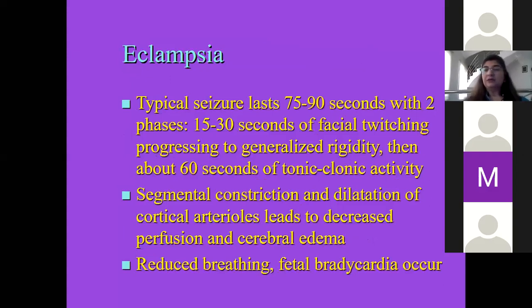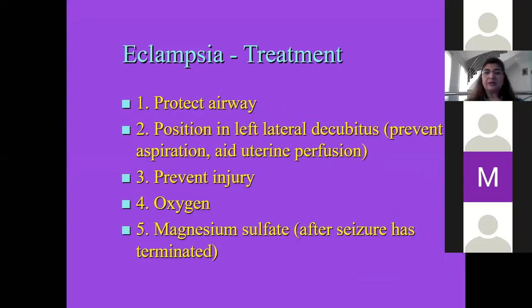A patient with eclampsia, what happens in that? There's a typical seizure. How does it happen? It lasts approximately 90 seconds, 75 to 90 seconds, with two phases, where initially the patient has facial twitching progressing to generalized rigidity, then 60 seconds of tonic-clonic activity. Segmental constrictions and dilatation of the cortical arterioles lead to decreased perfusion and cerebral edema. Reduced breathing and fetal bradycardia also occur at the same time. This is a very typical eclamptic seizure, which is different from an epileptic seizure.